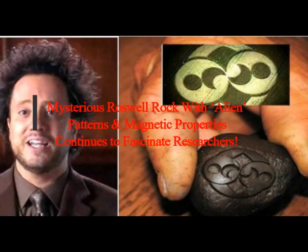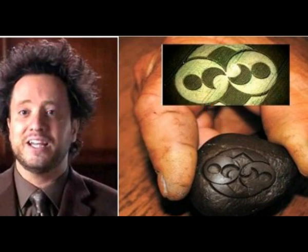Mysterious Roswell rock with alien patterns and magnetic properties still fascinates researchers. The Roswell rock, also known as the Roswell alien artifact, is a small smooth stone that was found in the desert near Roswell, New Mexico recently, in 2004. The rock has become the subject of much speculation and debate, with some people claiming that it's evidence of extraterrestrial life or that it's an artifact from an alien spacecraft that crashed in Roswell back in 1947.